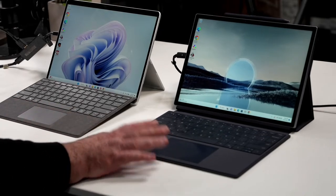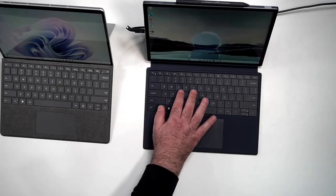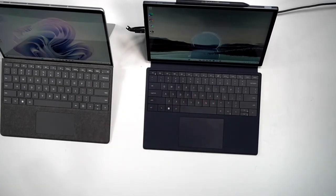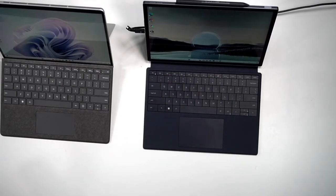And I tell you what, I'm really liking this keyboard. I wish it did have that raised typing angle, but I'm really enjoying it. The keys are closer together, and again, we saw that with the XPS 13 Plus. If you watched my video on that, you know I liked it. So this is pretty much what you're getting here.